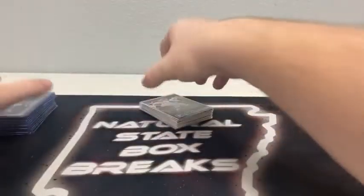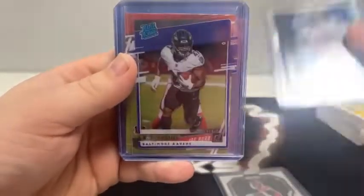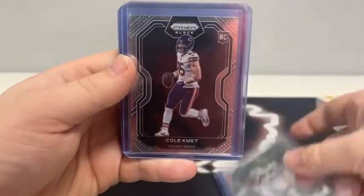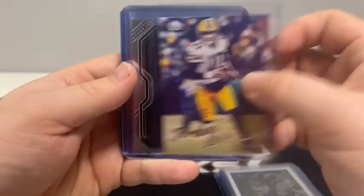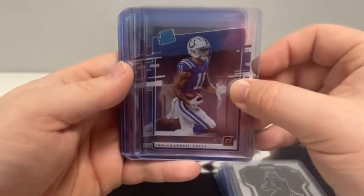And that'll take us into our top-loaded recap in no particular order. Got the Prizm Black L'Jarius Sneed. There's the Silver Prizm Score, CD Lamb, Clearly Donruss, J.K. Dobbins, Prestige Joe Burrow, Clearly Donruss, LaMichael Perrine. There's a base Prizm Black of Cole Kmet. Got a Score, Justin Jefferson, Luminance, Jordan Love. There's a Prizm Black, Jalen Hurts, Clearly Donruss, Michael Pittman Jr.